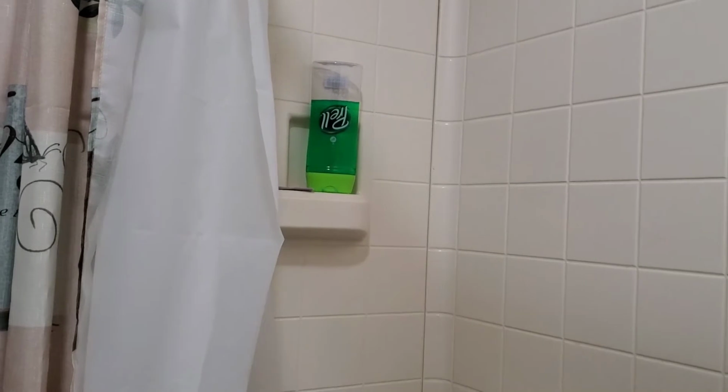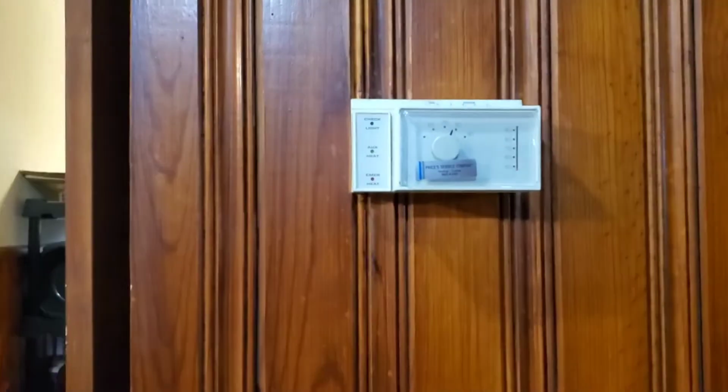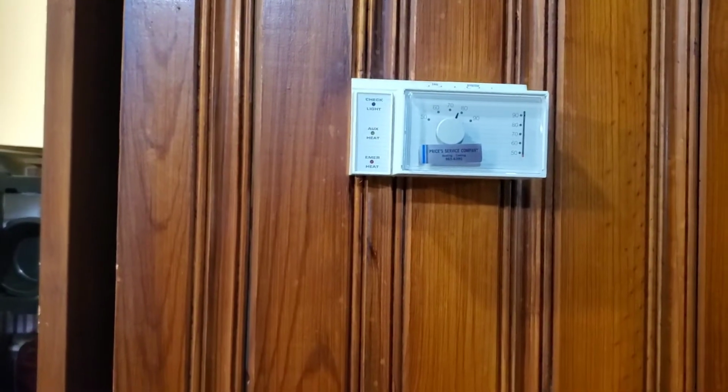My husband is stuck on Prell shampoo. I know it's old. When we were kids, that's the kind we used, and he just loves the smell of it. So I figured that's not too much to ask. I can give him that. This does not work. It's there for no reason.